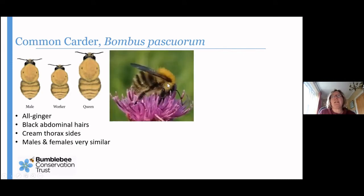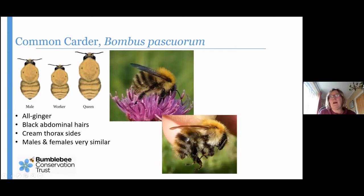You can see on this specimen, I think this is probably a male, looking at the antennae and the back legs. But you can see they have creamy colour on the side, gingery thorax, and the abdomen can be anything from bright blonde to really quite dark and appears quite stripy with black abdominal hairs. So typical common carder, that one, but they do vary. All three castes are similar.